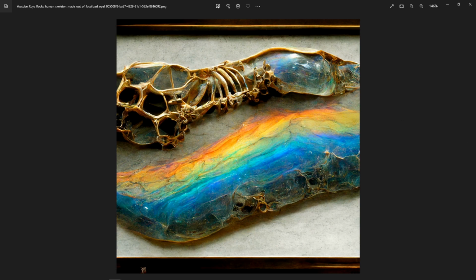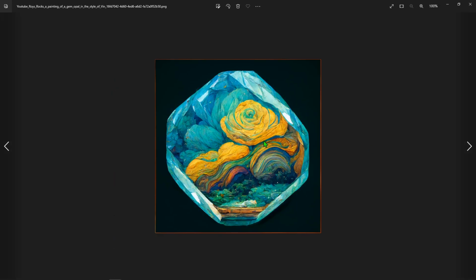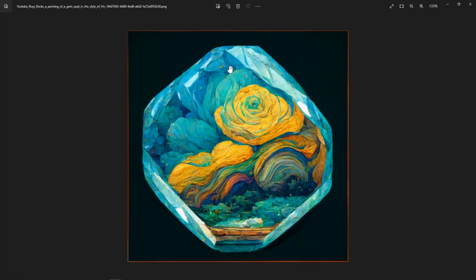One thing that I really had a bit of fun messing around with is something like this. Here the prompt I did was a painting of gem opal in the style of Vincent van Gogh. And you can see that it's done a crystal with a Van Gogh painting in the middle of it, much like a Starry Night kind of style painting, which, I don't know, I thought was pretty cool.